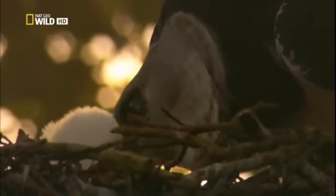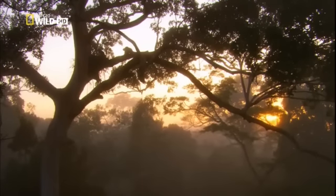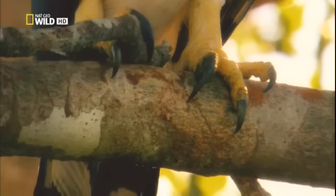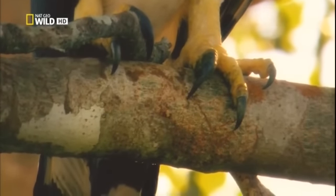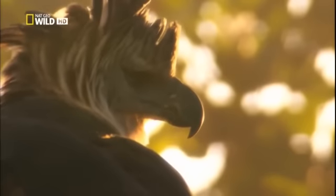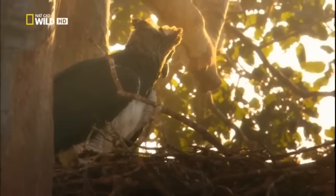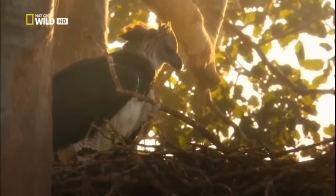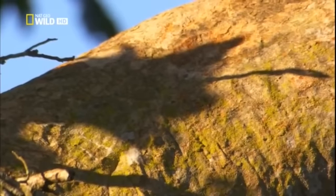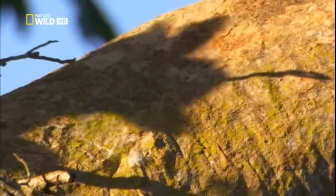The female harpy eagle and her chick nest safely in its crown. She is truly a giant, the largest raptor in the Americas, with a wingspan of up to 2 meters. Her talons are as large as a grizzly bear's, capable of grabbing prey that weighs half as much as she does. In spite of her size and strength, her chick is at risk from many enemies, including disease-carrying flies.